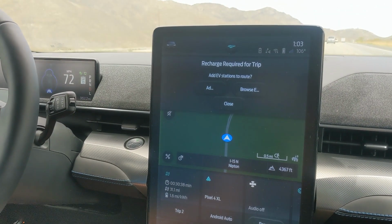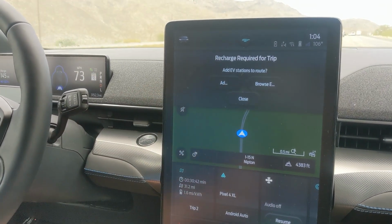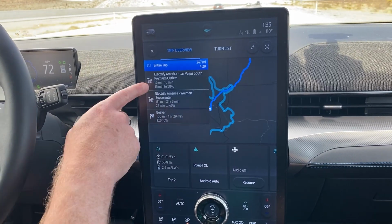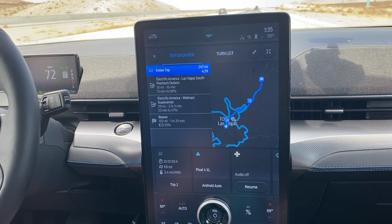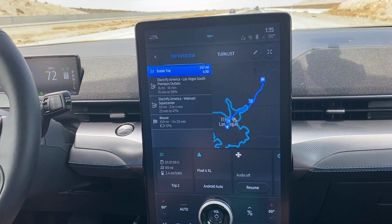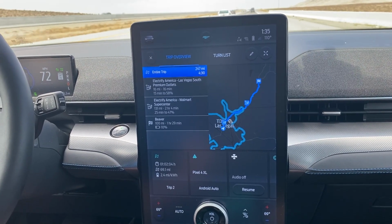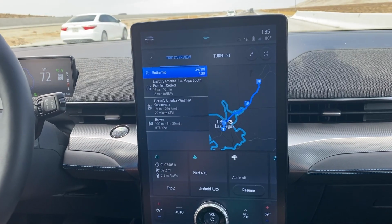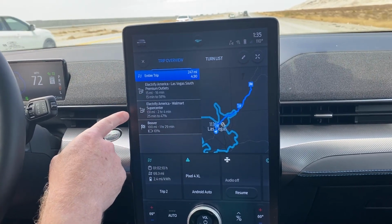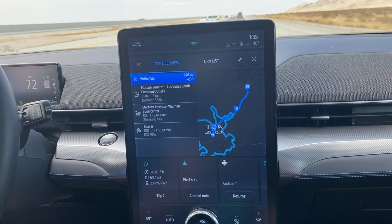So our buffer dropped to 5 miles, and the car popped up and said, do we want to add charging stops? And it looks like it's going to have a stop in South Las Vegas, and then the next one will be in George, I believe, in Utah, and then we're done. So here we'll probably charge a bit extra again, depending on if we have to go to the bathroom and whatnot. Well, that's our next stop, only 15 more miles.